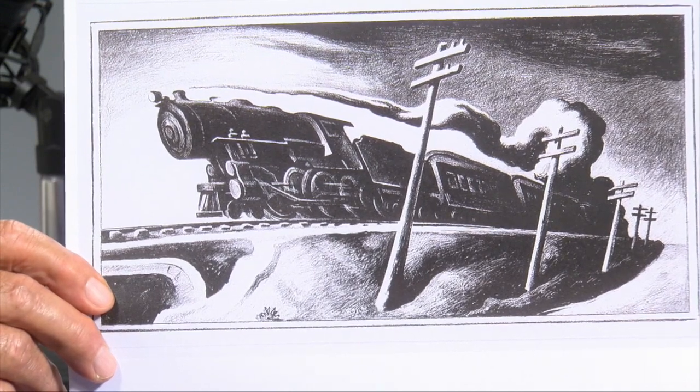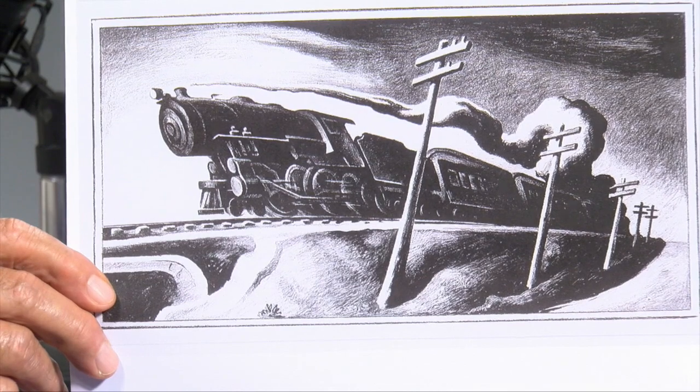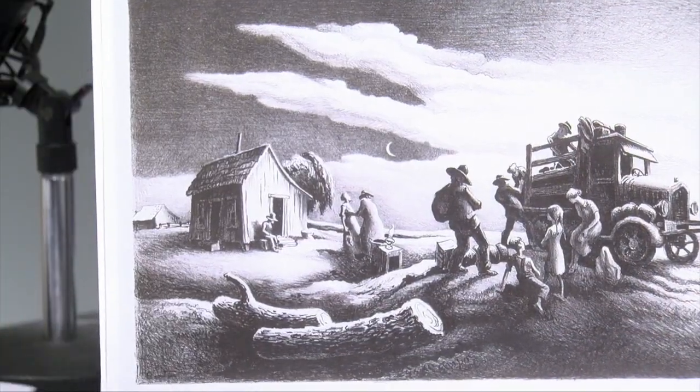It's lurching forward, and the telegraph line next to it are leaning backward. Yeah, so he's trying to show you the experience of seeing a steam engine, so the sense of movement, which is a quite common element in Thomas Hart Benton's work. And so that's another one.